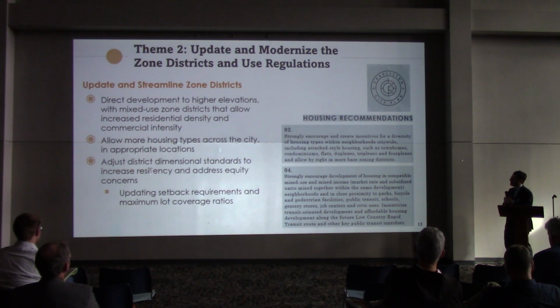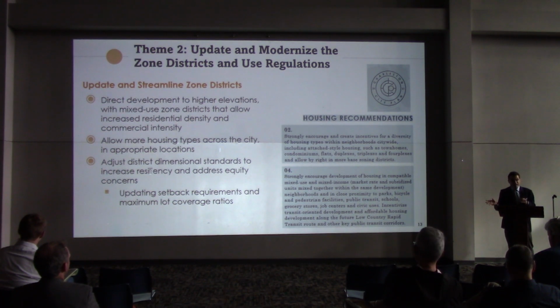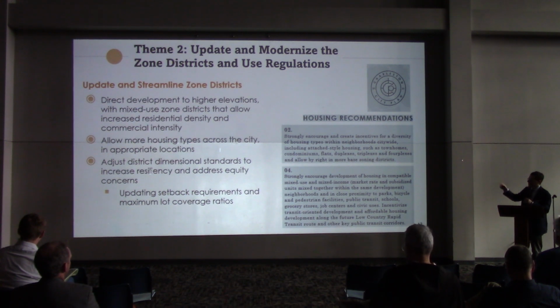Another city plan goal is to allow more types of housing throughout the city, as well as to increase incentives for affordable housing. And we have taken a close look at the standards that apply in the different districts and have general recommendations about changes that we can make, both to improve resiliency and also to improve equity, to make sure that the dimensional standards are realistic and that they're addressing the issues that need to be addressed. Next slide.